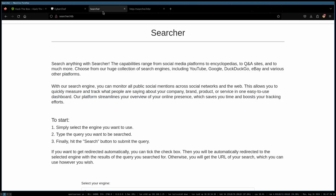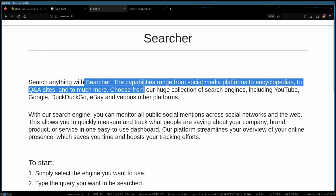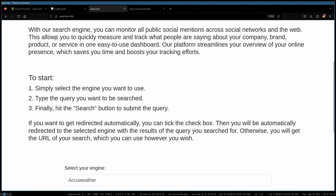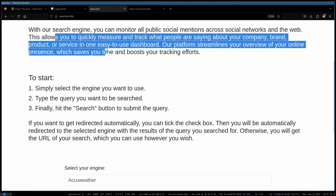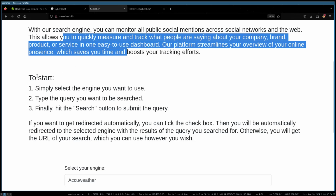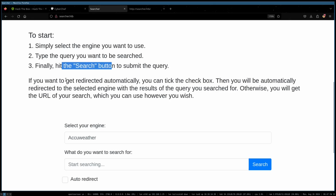Open up the page source, make this a bit bigger for you. Searcher, search anything with Searcher. The capabilities range from social media platforms to encyclopedias to Q&A sites and much, much more. Choose from your huge collection of search engines, including YouTube, Google, DuckDuckGo, eBay, and various other platforms. With our search engine, you can monitor all public social mentions across social networks and the web. This allows you to quickly... Okay, all right. Marketing. To start, simply select the search engine you want to use, type the query you want to be searched. Finally, hit the search button to submit the query.